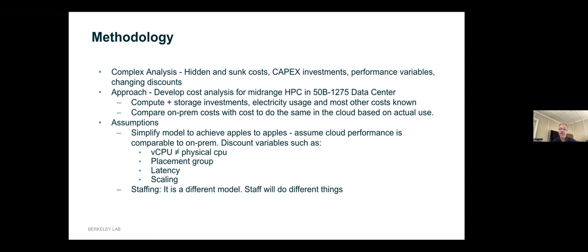There's also a lot of performance variables when you start looking at costs. I named some of these down below. Like the fact that cloud uses virtual CPUs and we use physical CPUs, or how well it performs depends on the placement group. If you're doing a parallel job, you want to get everything in the same placement group. Latency is an issue. Scaling is an issue. What happens, because they don't have InfiniBand on the cloud resources, and you happen to have the latest InfiniBand interconnect on your local on-prem, to tightly coupled jobs in terms of performance?